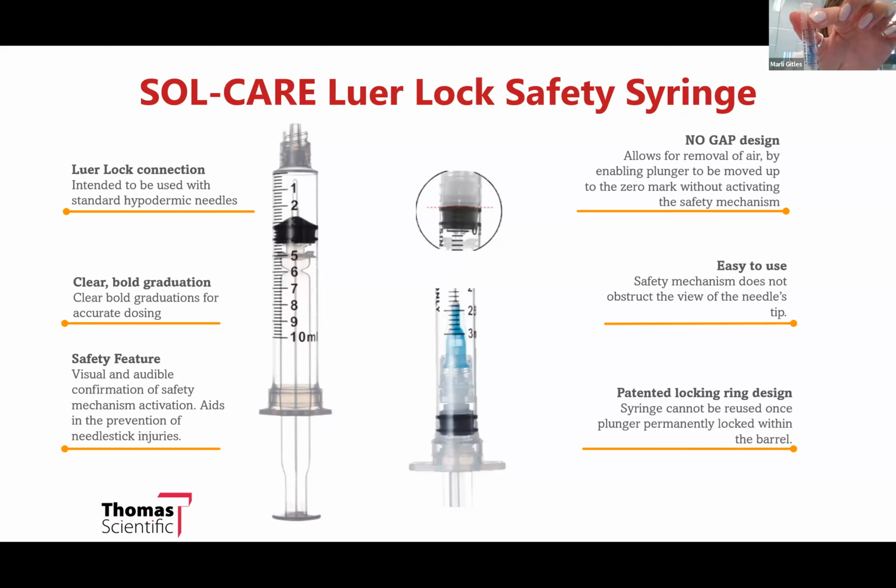We call this one a manual retractable because you do have the control over when the safety mechanism is activated. You get to put it into the barrel on your own. And then once you have it in the barrel, you can move the plunger side to side and try to push up, and it's not going to go anywhere. It's completely encapsulated into the barrel.